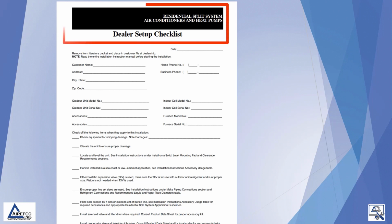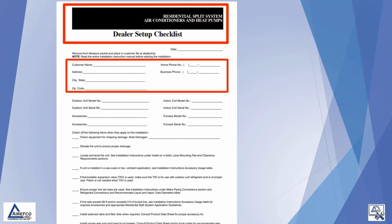It starts off with what it's for: split system air conditioners and heat pumps. The next section is for the customer name and address, so that we know who this unit has been sold to and where it was installed. And the next thing is very important anytime you're dealing with technical support or warranty issues: the model and serial number of the unit we're working on is very critical. So this gives you a place to put both the indoor and the outdoor unit model number.